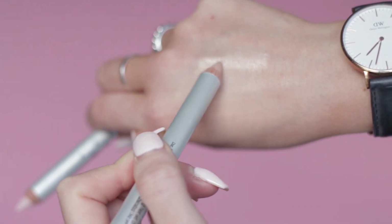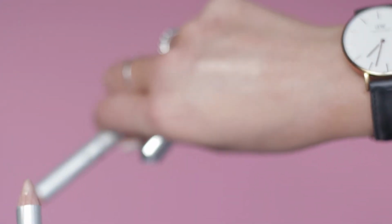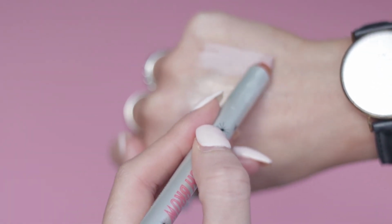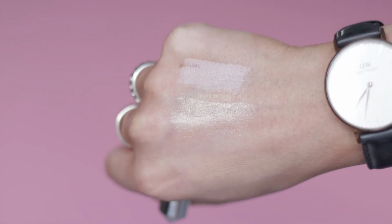And this can be used under your brows just to lift them up a little bit. So that's good if you want something that has a little bit of a sheen to it. Whereas if you want to highlight but you don't want a shimmery highlight, something a little bit more natural looking, then that's when you'd go for this one. So this has more of a pinky tone, can't really see that because I think the background's really pink. So I think definitely not necessary in a brow routine, but really good if you want to sharpen that edge a little bit and give that little bit of added dimension.